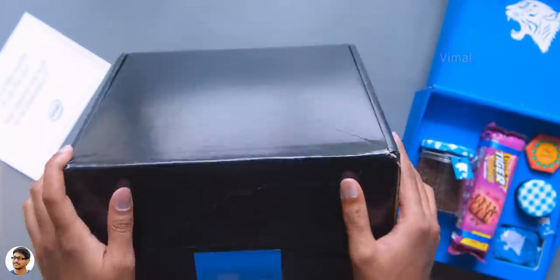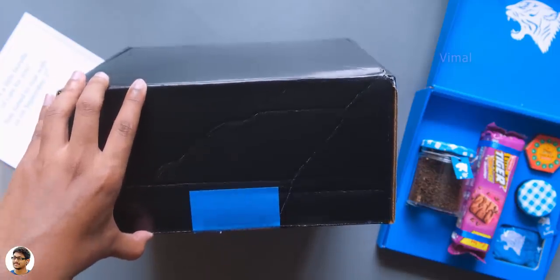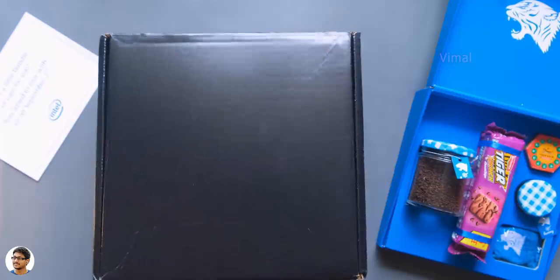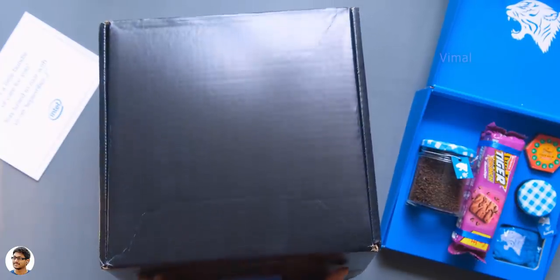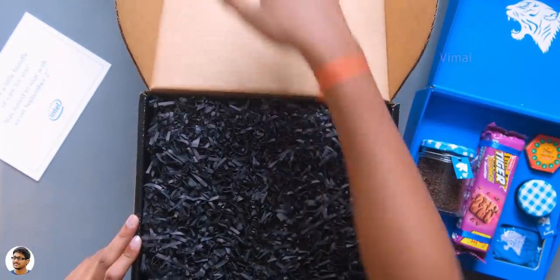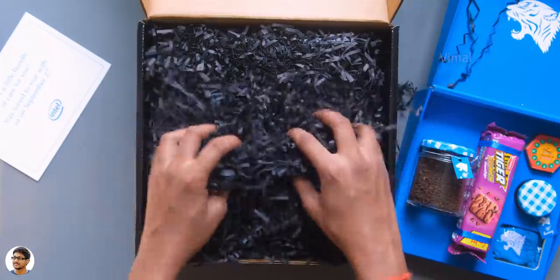Any guesses? Well, it's a lot bigger than the blue box and definitely a bit heavy as well. There's also nothing written on it. A plain black box with a blue Intel sticker. So let's quickly open it and see what we have on the inside. And ta-ta-da! Huh? What is this? Looks like some sort of birthday gift. Intel, you guys are keeping me on the edge of my seat with your surprises.